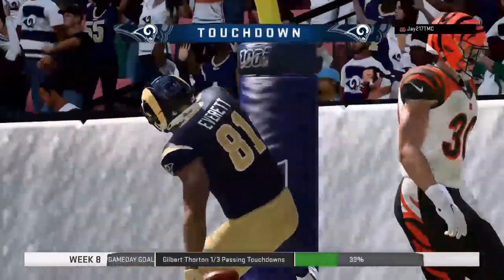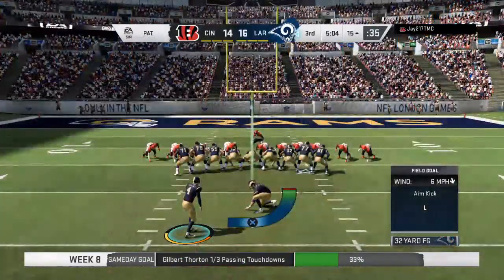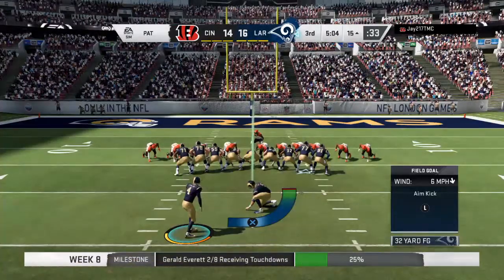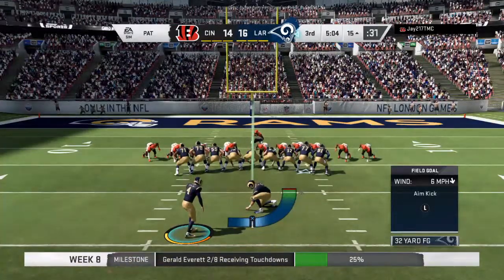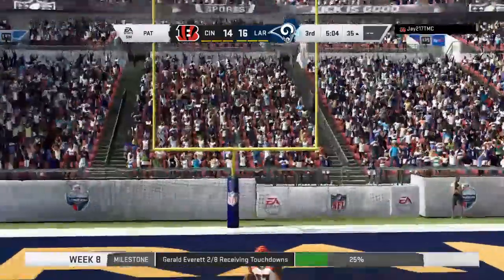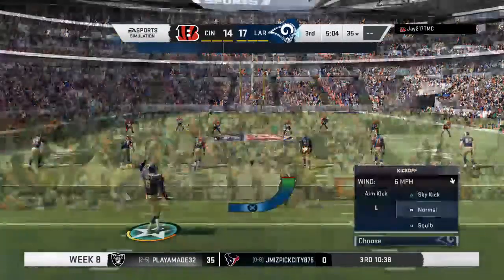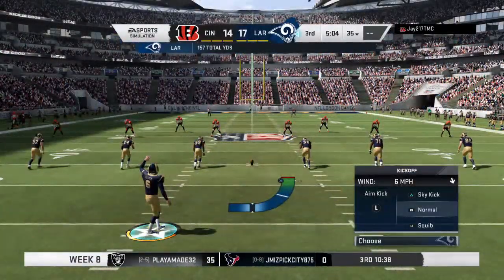Touchdown, L.A. Gerald Everett, his second touchdown on the season. And the Rams have taken the lead. And he is a reliable target. They like to get him involved. They got him involved there for the score, and they should. He's a very good player. Remember, they can use him in certain positions, so many different spots, and he usually comes through for them.